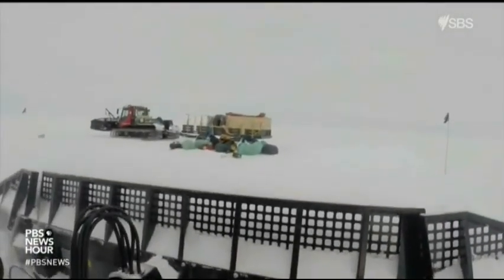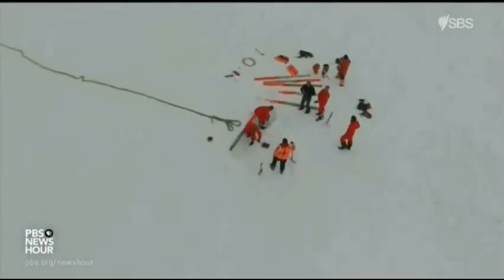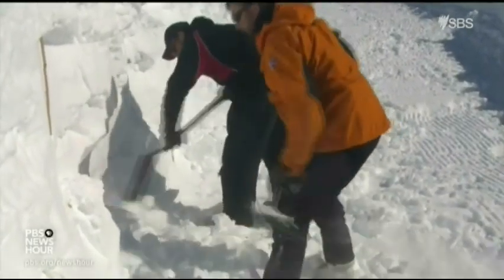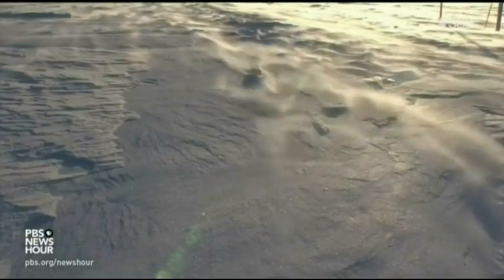This year, teams from several different nations are studying the Thwaites Glacier, trying to determine whether it's past the point of no return, and if so, how soon its ice could end up in the ocean.